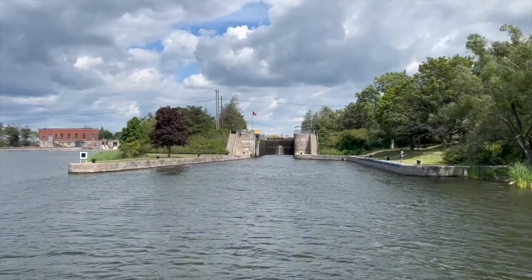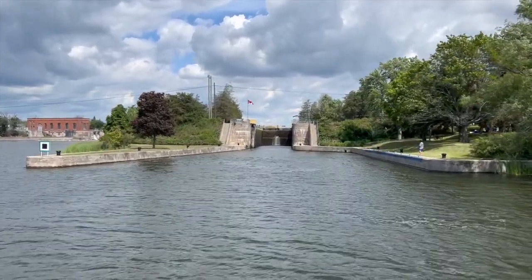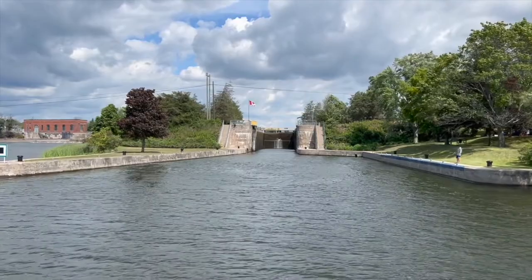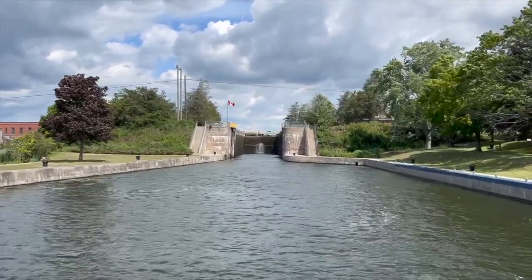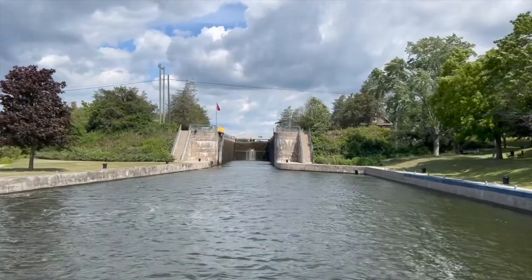Here we are approaching lock number 5 called Trent, and we're actually making pretty good time on these locks. So ready to do some locking.